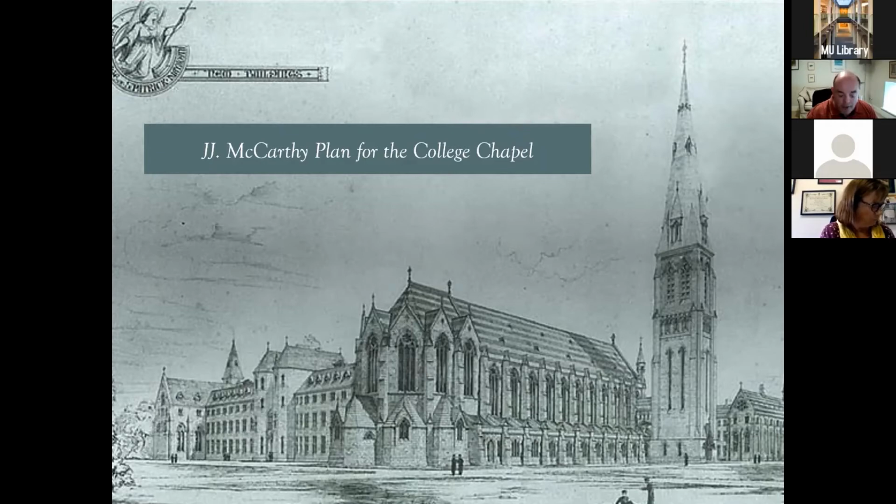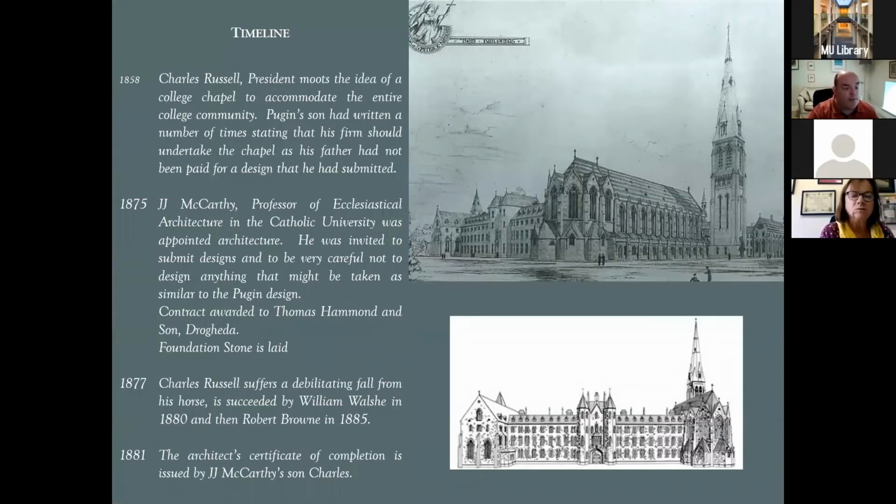Now, J.J. McCarthy was the first professor of ecclesiastical architecture in the Catholic University, this new Catholic University. And he was invited to submit designs, and then this was the one that was chosen. Now, if you look at the picture closely, you'll see the chapel, obviously, you'll see the spire, and then you'll see a building jutting out at the back, which is not built. And again, that was intended to be the Aula Maxima, but in the end, that wasn't built either.